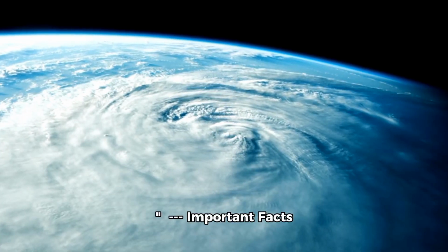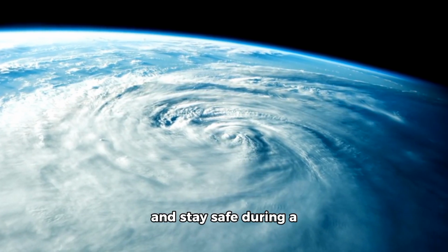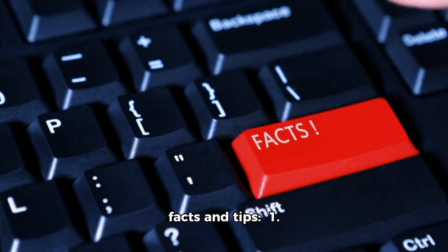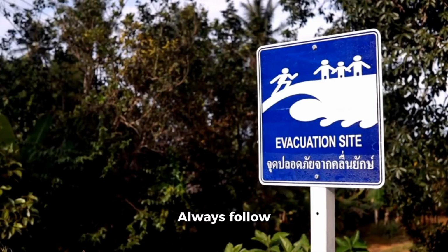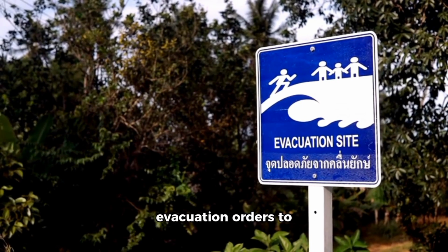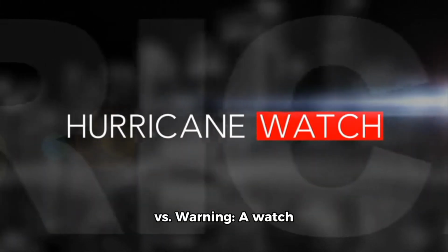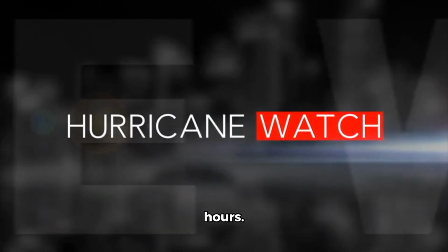Important facts and safety tips. Knowing how to prepare and stay safe during a hurricane is crucial. Here are some important facts and tips. 1. Storm surge. The leading cause of hurricane-related deaths. Always follow evacuation orders to avoid storm surges. 2. Hurricane watch versus warning. A watch means conditions are possible within 48 hours. A warning means conditions are expected within 36 hours.